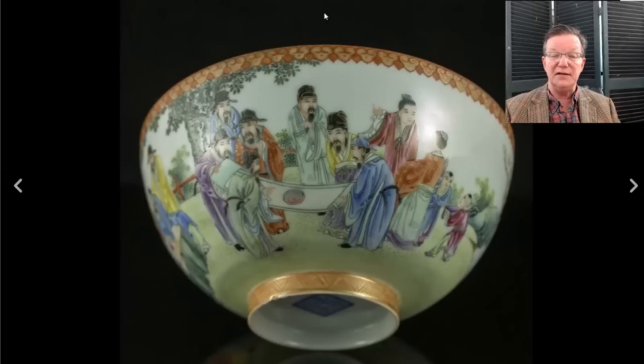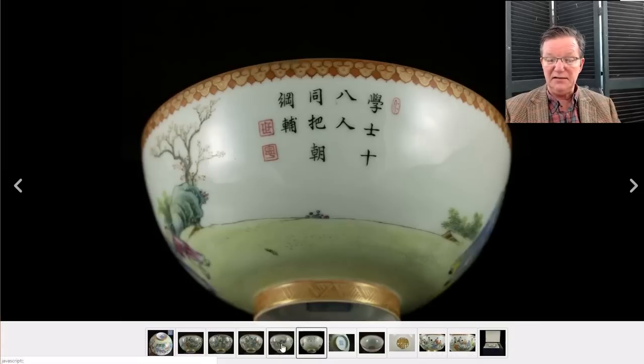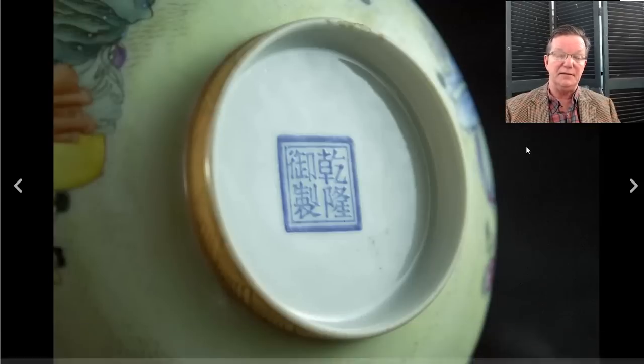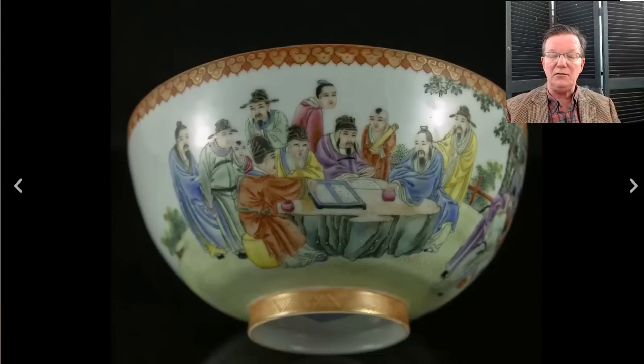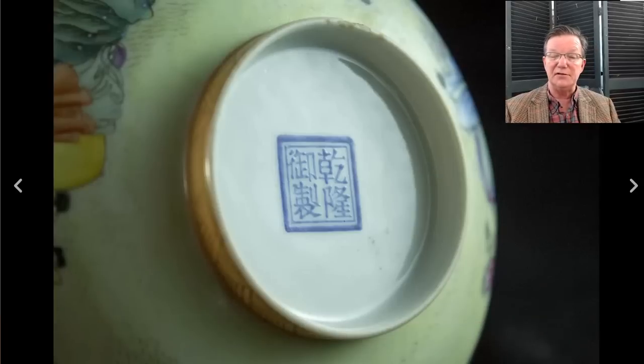And then on to this was this very nice looking, either late Republic or early PROC, but I think probably late Republic, bowl. But high quality. But they also kept making these in the 50s, so they're notoriously tough to date. But it has the 4-character Qinlong rain mark on the bottom and enamels. That's the way they did them at the Imperial Atelier. This wasn't done there, but that's where this tradition began.